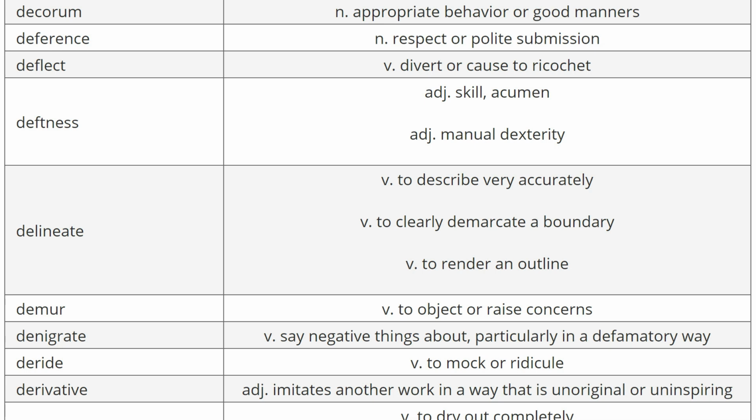Deference is respect that you would pay to someone. I defer to your wisdom. I show you deference, not that you're superior to me, but I respect your judgment. What do they say? Respect or polite submission. Yeah, so you're slightly saying that you're lower than the other person.